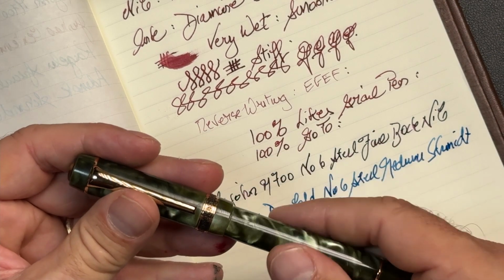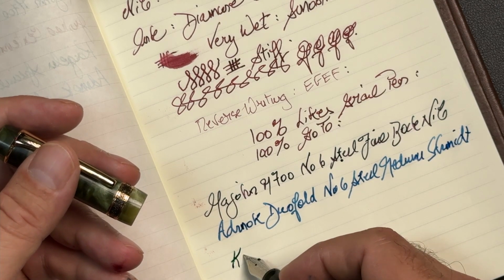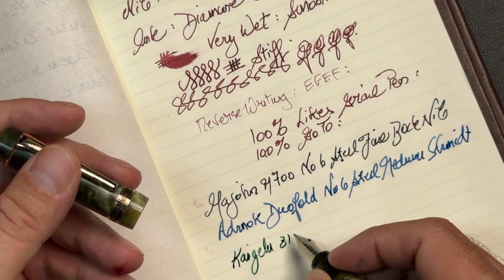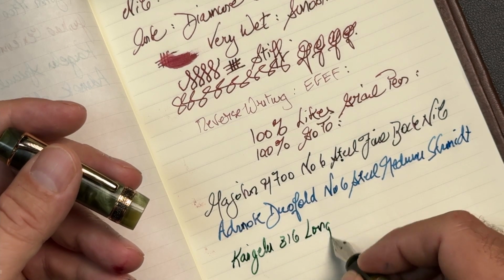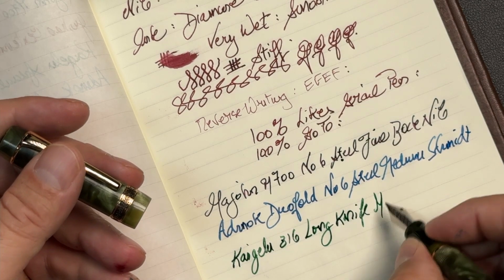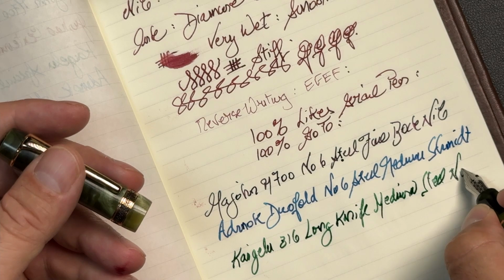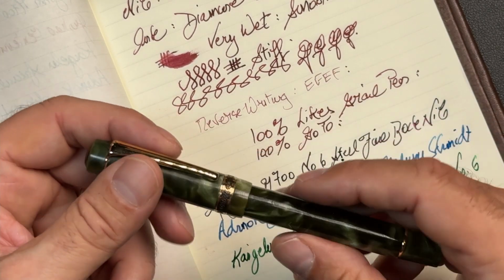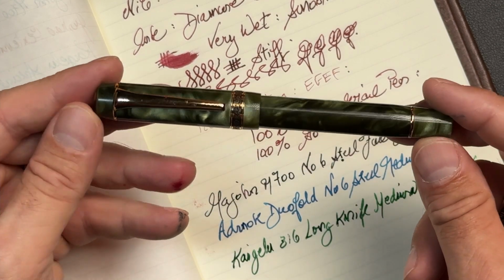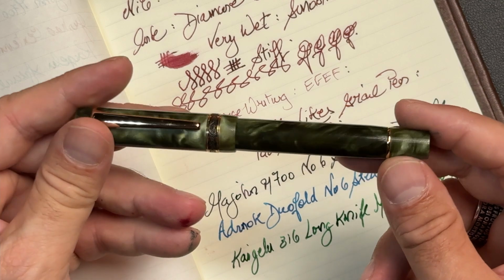This is the Kaigelu, which is a little bit different. Less copying and more inspiration. What is it, the 316? I forget what the number is. It's got kind of a long knife nib, but all of the Kaigelu nibs are, I think this is a medium. It's steel, and it's a number 6. Very nice. The Kaigelu feels a little bit different, looks different. It's got that inspired Duofold look, but the band's different, the finial is different, the clip is different, so at least they've made an effort to distinguish it.